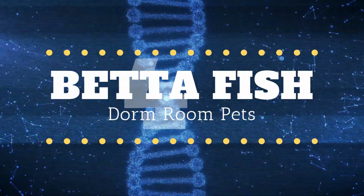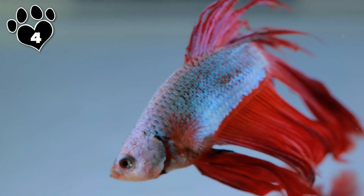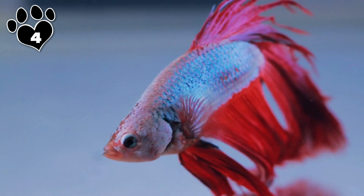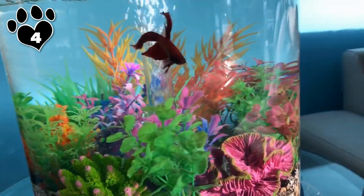Number 4. Betta fish. There may be plenty of fish in the sea, but there are few quite as beautiful and fierce as the betta. Bettas come in vibrant shades and varied combinations of blue, green, red, yellow, purple, black, white, and pink.